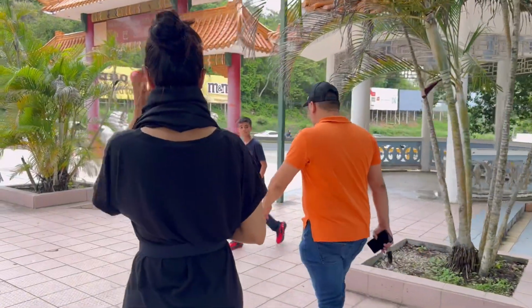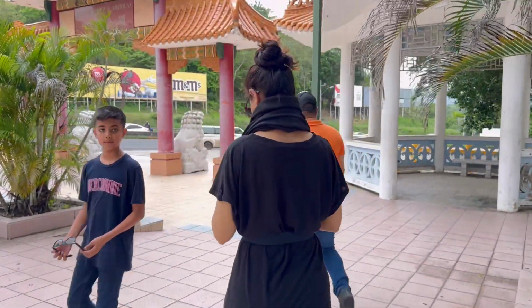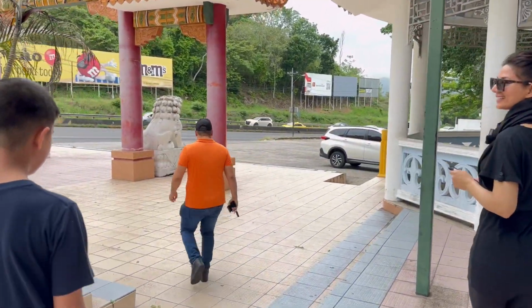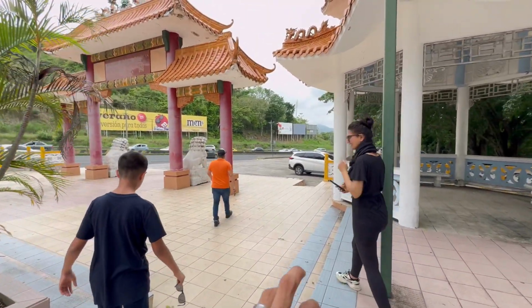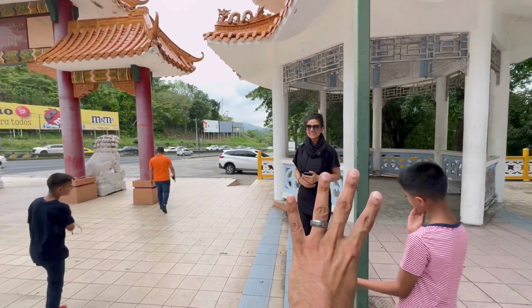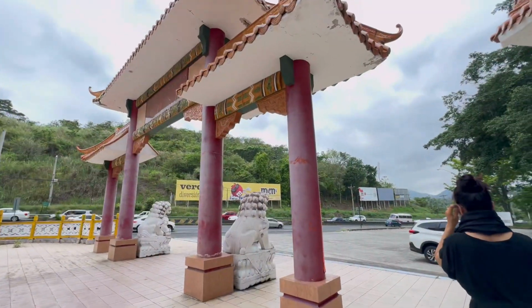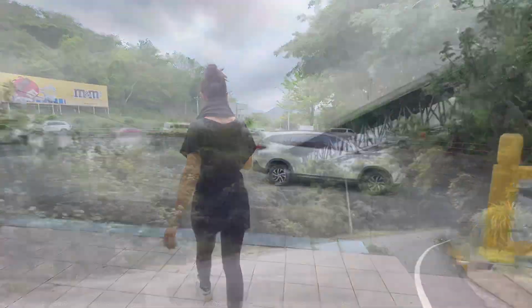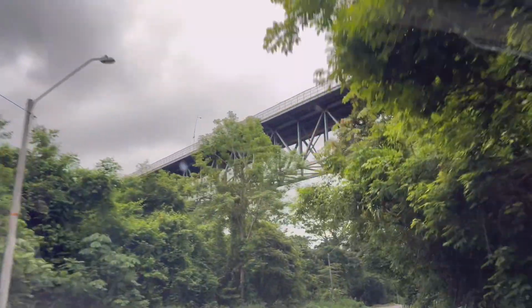So far, our little experiment with converting our Uber driver into a tour guide is working out. We're gonna go to our third or fourth point. Fourth point. And we're heading back to the car. Just something in my mind, that I'm talking, when I see a picture of what it actually looks like, I'm like, that's not how I pictured it.